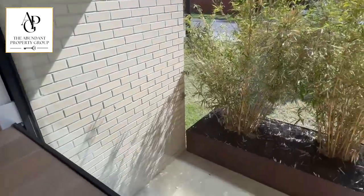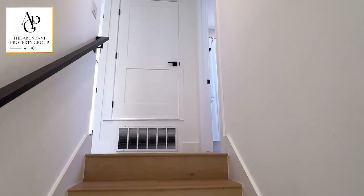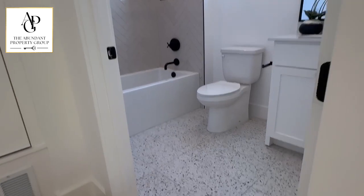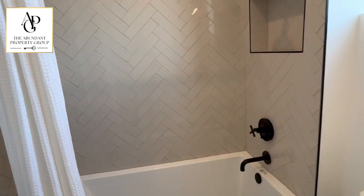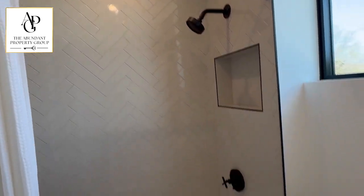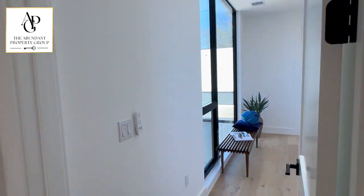Again, beautiful light. Floor to ceiling windows you can see here. Walk up, we have the HVAC in front of us. This is a full bath, secondary bath. Beautiful tile work. The herringbone pattern, anytime you see that, you are probably 10 to 20% more in cost just by doing the herringbone pattern. We have two bedrooms here. We're gonna go into the primary or the master bedroom now.